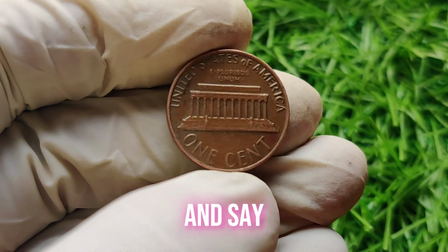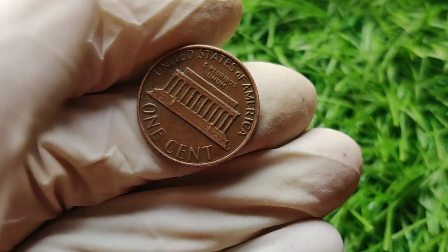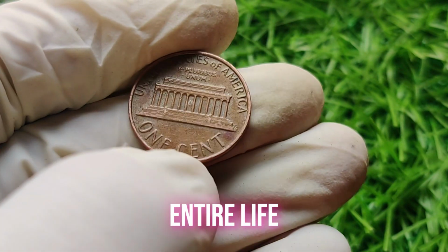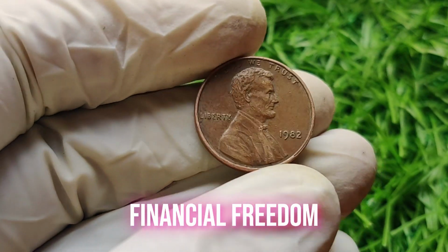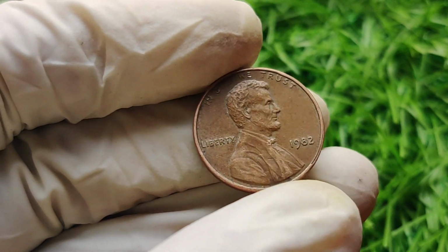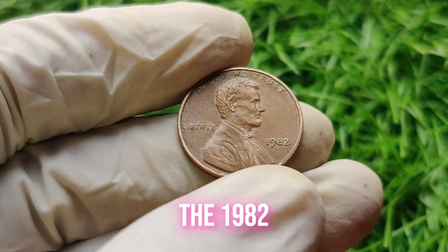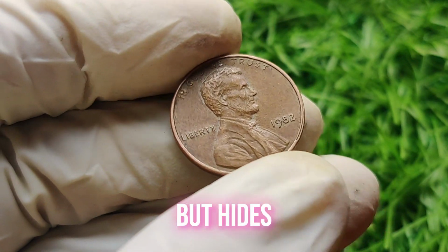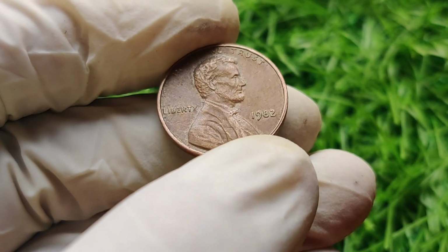Now, before you laugh and say, "It's just a penny," let me ask you this. What if that tiny coin you've ignored your entire life is your ticket to financial freedom? What if the change you used to drop on the counter could change your life forever? We're diving deep into the 1982 Lincoln penny, a coin that looks like every other copper cent, but hides one of the greatest secrets in U.S. coin history.